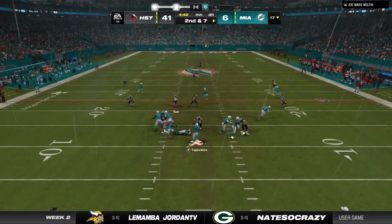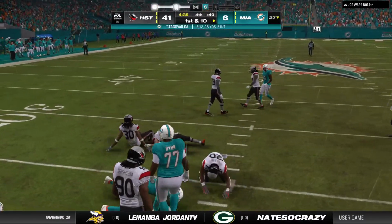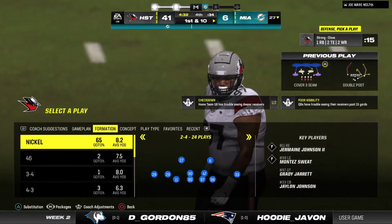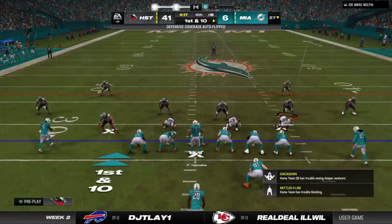Tua wants to throw it on second down. And this one complete to Smith. And he's taken down, but not before he gets this across the 25-yard line. Second catch for him today, and it'll wind up a first down. First and 10 at the 27.